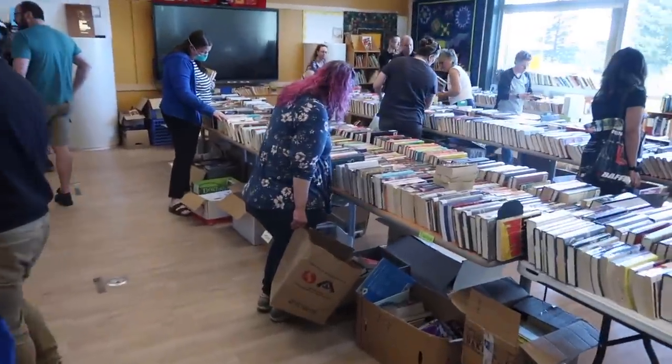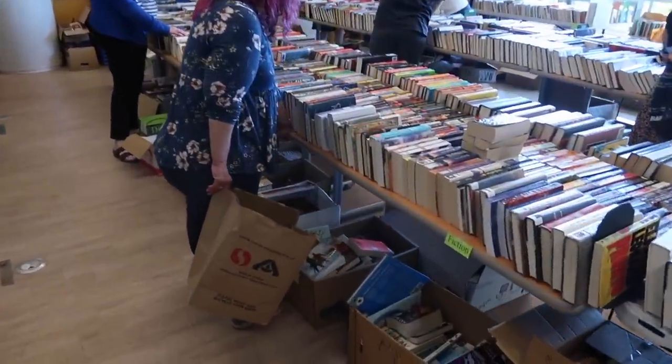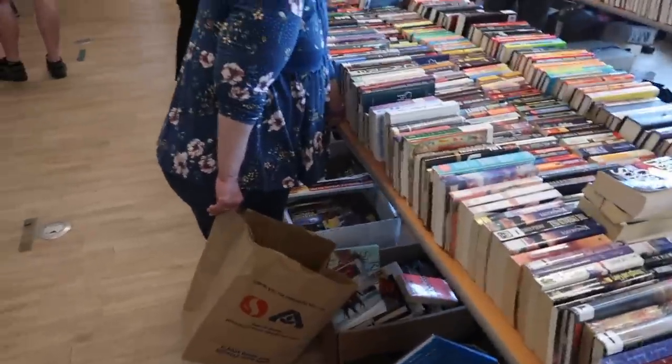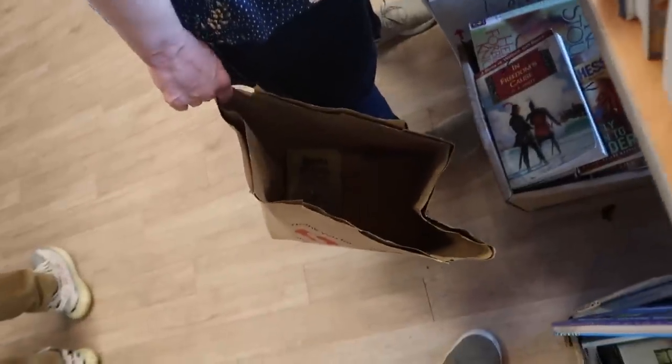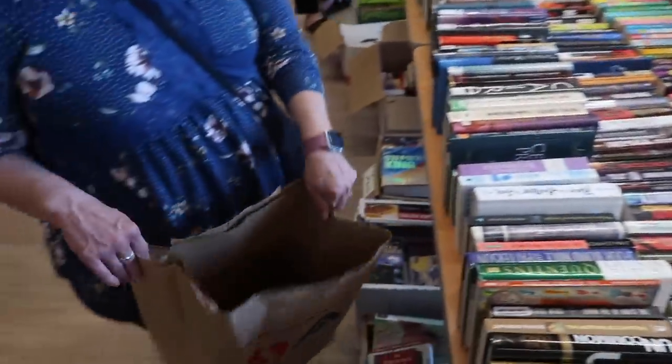All right, so here we are at the library book sale. And the way that it works is that it is $5 per bag of books. So as many books as you can fit in a bag. Looks like Sherri has one in there. Yeah, but it's for you. It's for me? What is it?